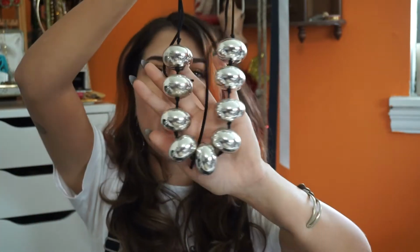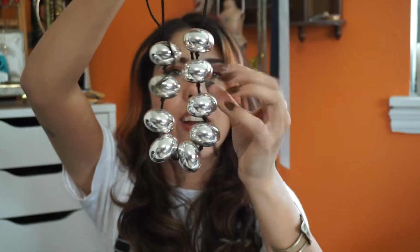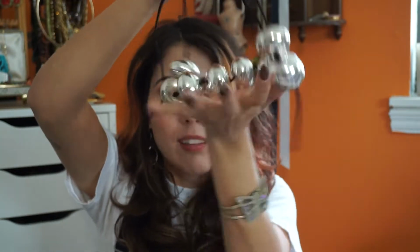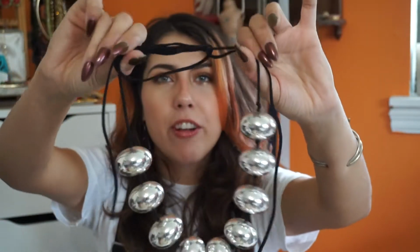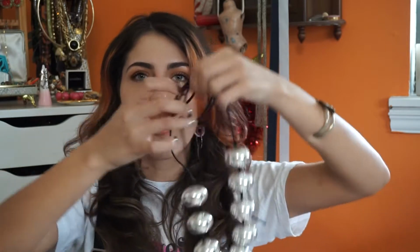And then I picked up this guy. I thought this is so interesting. I think it's gonna be a lot of fun to layer. It is these large metal, I mean, they're not metal, I don't know, they're just huge silver beads. They're just on like this silver suede tie, so you can wear it at different lengths, which I think is pretty fun.